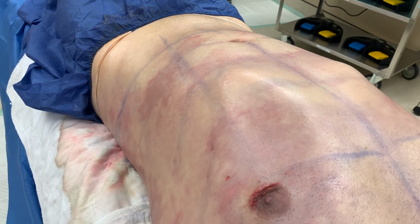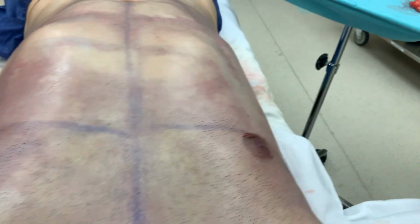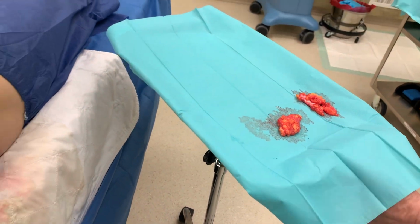These were the glands that were removed even after liposuction. And we got out 4,600 cc's and a purified fat that was 3,000 cc's.